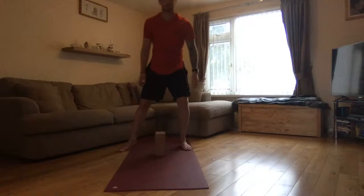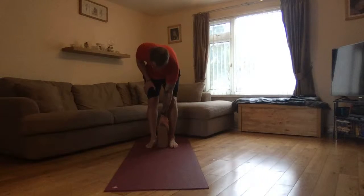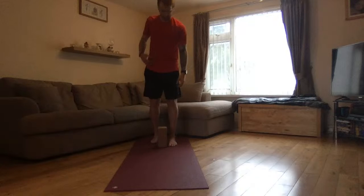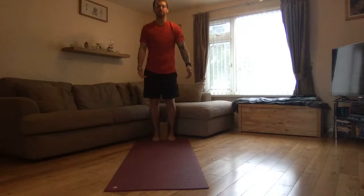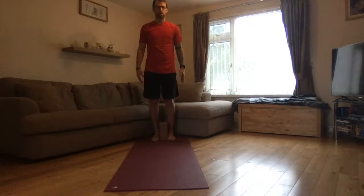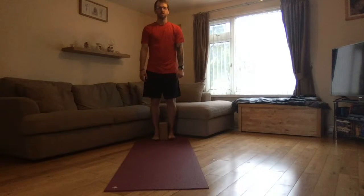Just like so, okay? From there, you're gonna bring your yoga block in between. Now, some of you may not need to use this, okay? If you have the flexibility. My hamstrings are relatively tight, so I can't lay my hands completely flat on the floor. Some of you might be able to. If you can, then do so. Obviously, don't use the yoga block.